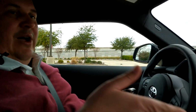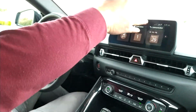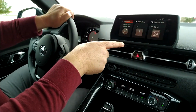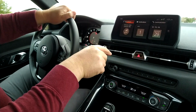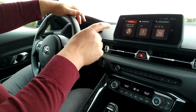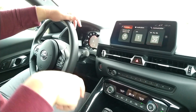So we have a ZF8 automatic powering the rear wheels, and what is this, an 8-inch touchscreen? Yeah, 8.8. So they've ditched the 6-inch one for 21. And even in the 4-cylinder model, which they call the lightweight version, which is what, 3,100 pounds and change? Yeah, this is 3,400 pounds on the dot. Which you would have thought that you'd save a little weight with the carbon fiber, but you didn't.